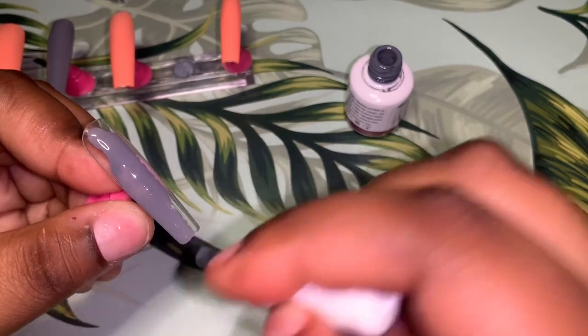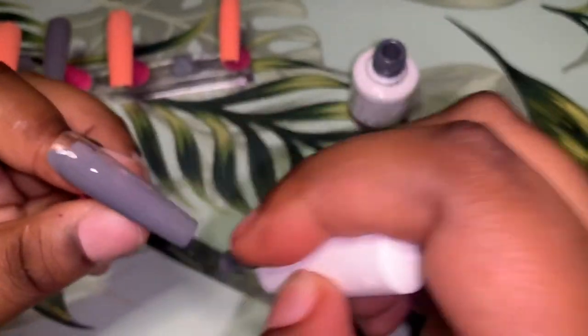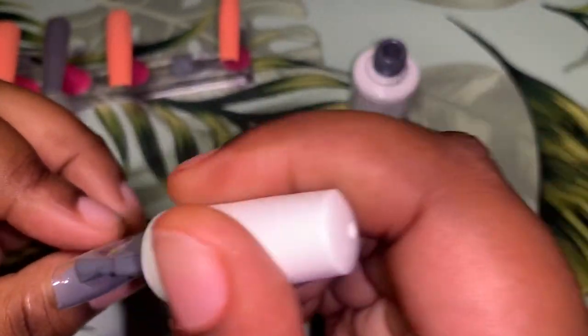Summer is coming to an end soon. This color is so freaking pretty. I'm just gonna polish these nails. I'm gonna do, I think, 2 coats to every single nail.